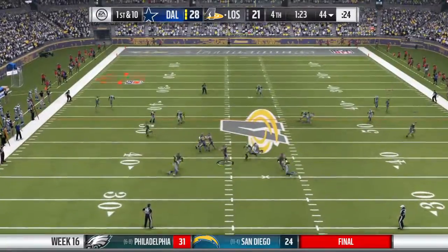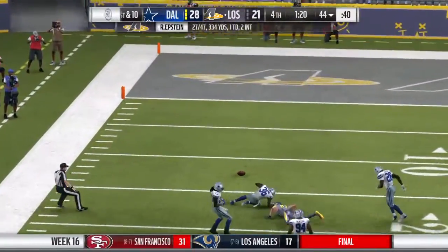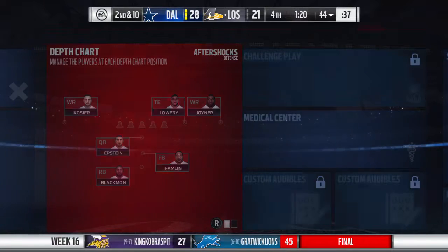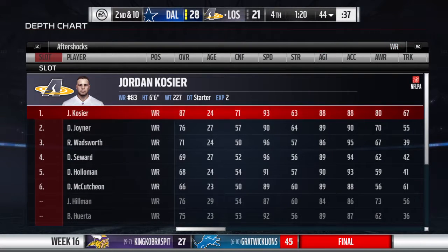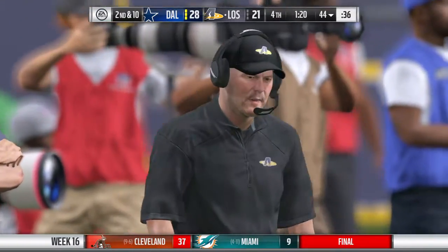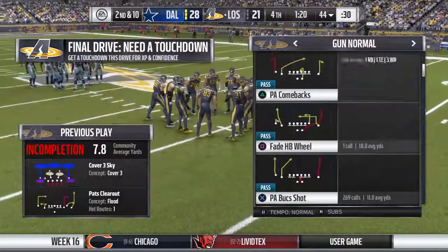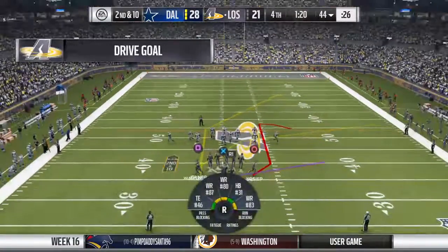He'll look to throw. He's going to let it fly. And it drops down incomplete. Thought he might have had it. Instead, second down. 10 yards still left on 2nd down.